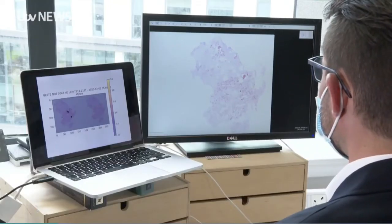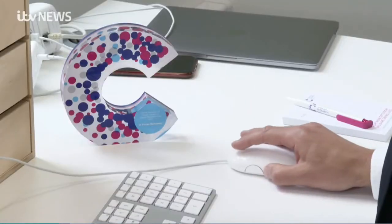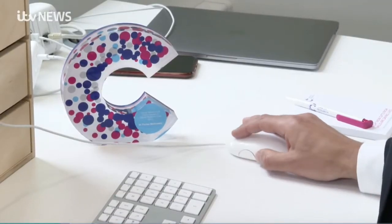It looks at cell scans to prioritise them for a pathologist to review, giving them time to focus on the cases that are more challenging to diagnose. They have to look at these many cells in large images and find cells which somehow look suspicious. They don't look like the normal cells you would expect in the stomach and the esophagus. And what our AI system is very good at is finding small numbers of suspicious cells and highlighting to the pathologist where they should look.